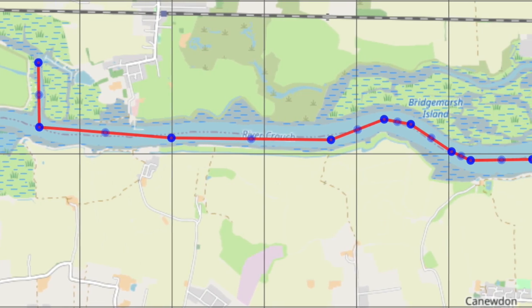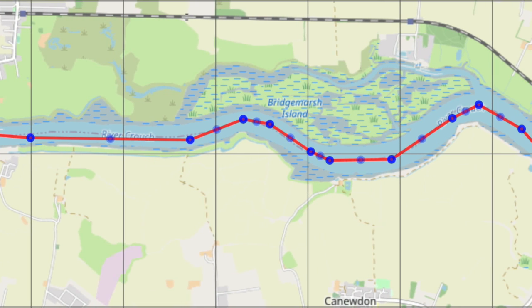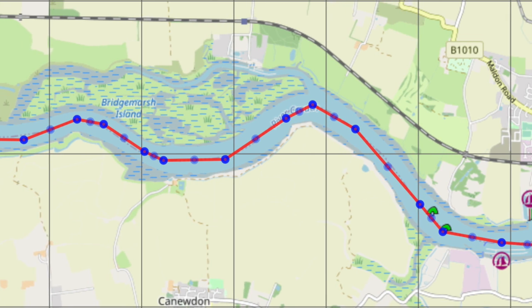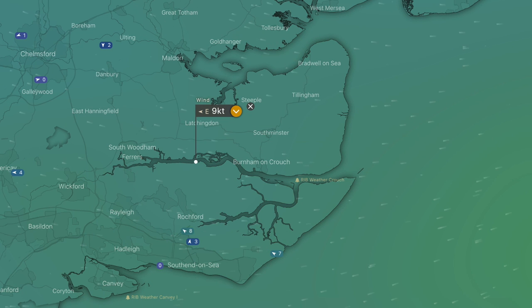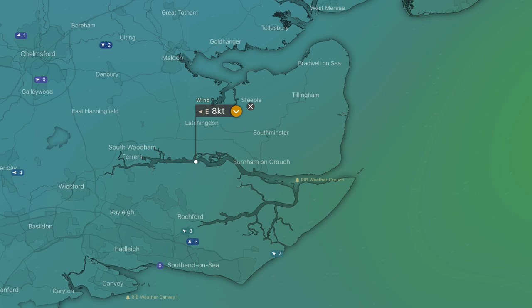The cruise itself started in Fanbridge Yacht Haven in Maldon, Essex. After leaving the marina, we headed east until we arrived at Burnham-on-Crouch before heading back to the marina. The cruise took around 3 glorious hours. The weather conditions were excellent. We had an easterly wind of around 10 knots, which created a nice breeze as we motored along at about 5 knots.